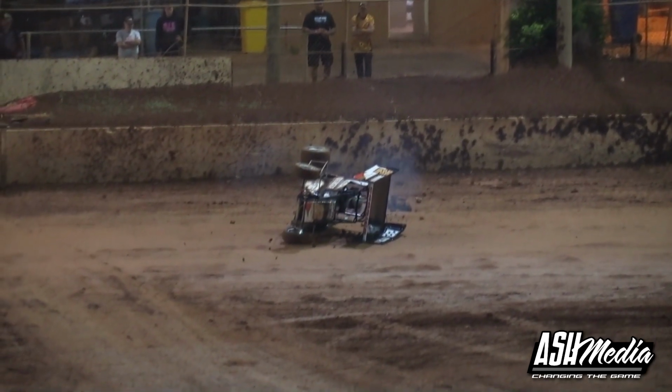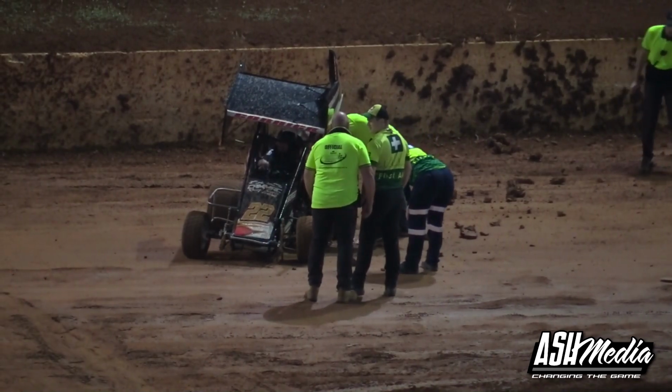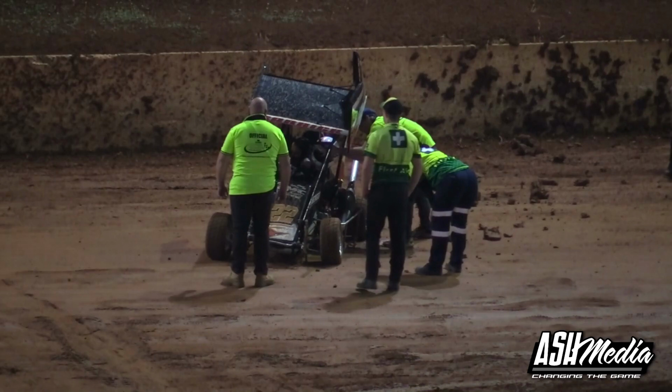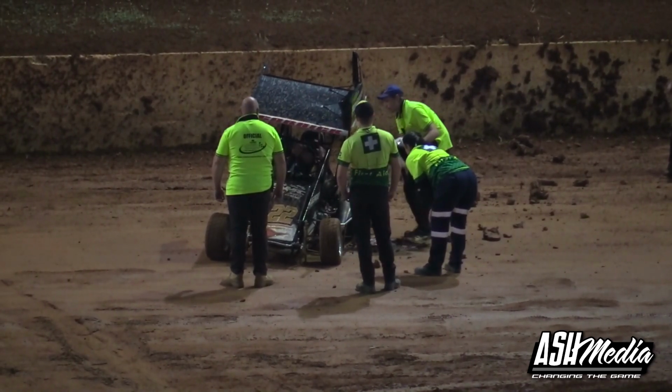Now I've got the screen back. Thank you, John. And he is moving around A-OK, Trev, so that's always a good sign. Plenty of damage on the 22 machine.